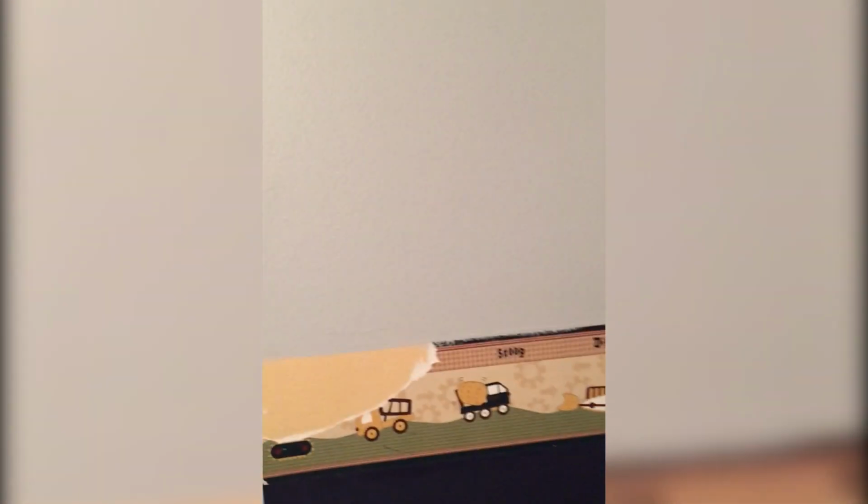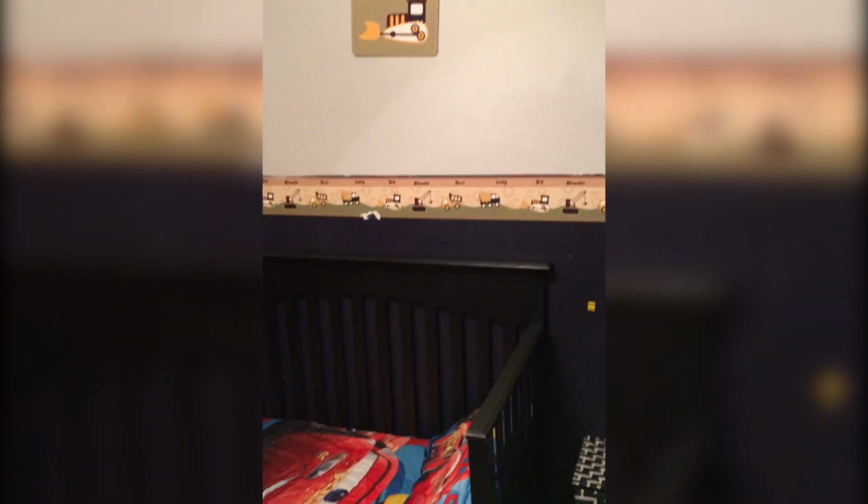So that wall border was there when we bought the house. And this was torn, and we just never fixed it. So we have to replace the border. I might keep the paint colors. So it's like a dark blue. I don't know the color. And this was supposed to be gray, but it looks light blue if you look at it.